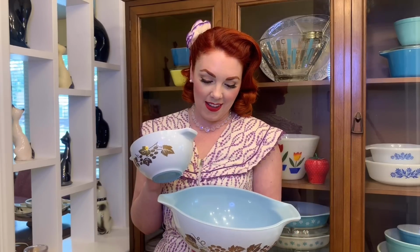And this is also special to me because one of my friends gave it to me. She found them at a yard sale and knew that I collected Pyrex, and so she grabbed it for me. So sweet of her. This is super special.